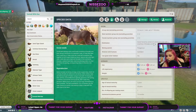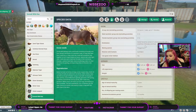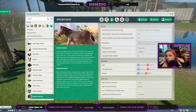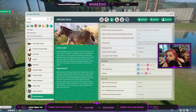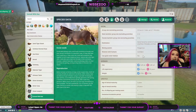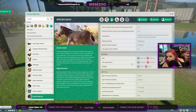Social hierarchy consists of a dominant male with a small herd of females or foals. Yeah. They are polyamorous and confident around humans and guests can enter the habitat, so they are perfect for a petting zoo if you are looking for that.